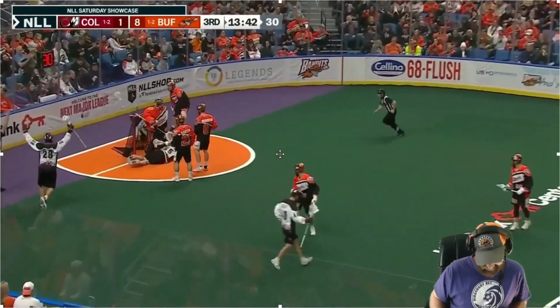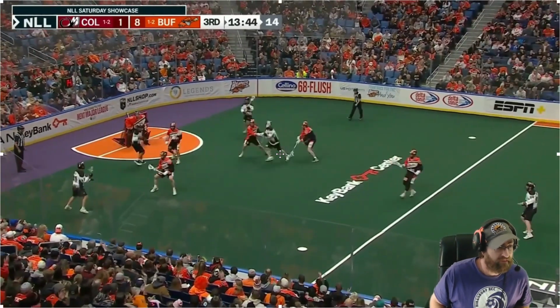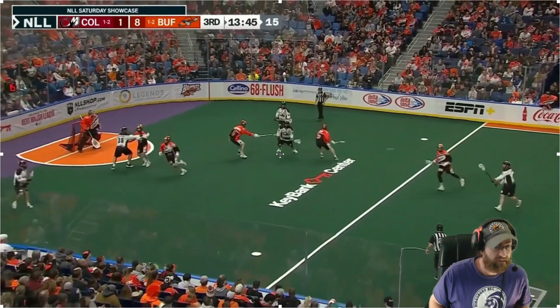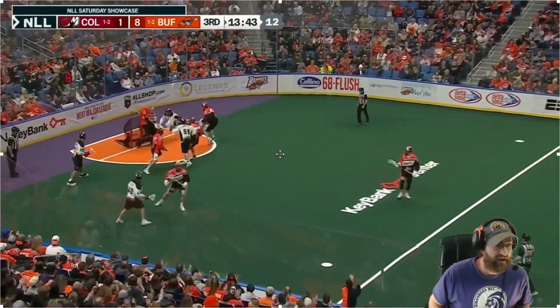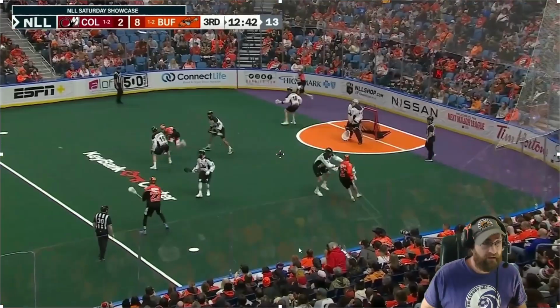But now Colorado's going to get on the board. But this is the kind of play it took for Colorado to even be able to get on the board. See him feed it across. Boom. Nice pass over to Kelly. Kelly throws it to the back door to McLaughlin, and McLaughlin buries it.